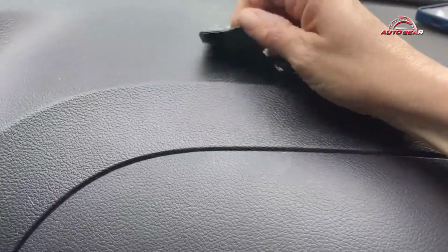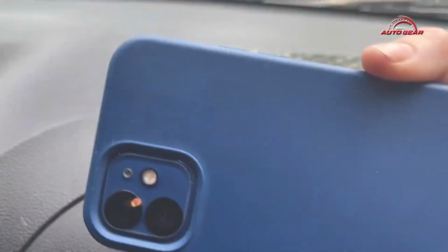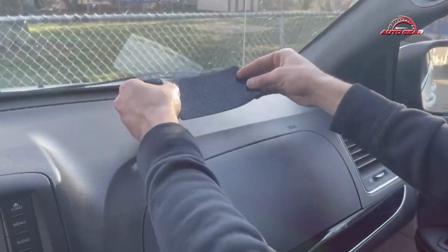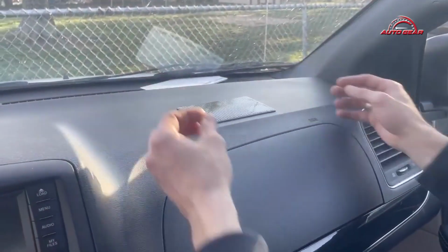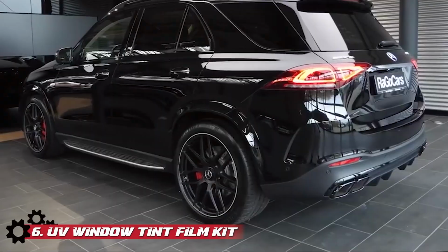Simply wipe it clean when needed, and it's ready for use again. The main benefit? Convenience and safety. Thousands of drivers rely on this simple, effective solution to keep their car tidy and their mind at ease. Number 6. UV Window Tint Film Kit.